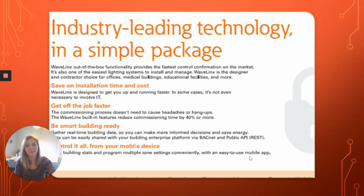Simple installation. Okay, industry leading technology in a simple package. So the easy installation is allowing you to save time and money. So it's wireless, right? So a lot of the components do not need to be wired and connected to one another. You're saving a lot of time, money, and materials and headache. Get off the job faster. Everything is just going to move a bit quicker since you are not wiring up everything together. Also, I think that with architects and designers getting to know this system, your specification process might move along a bit quicker also. You will be smart building ready, and it will all be controlled over a mobile device. Very easy.